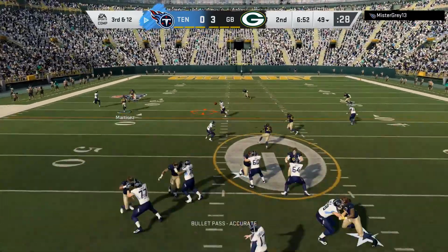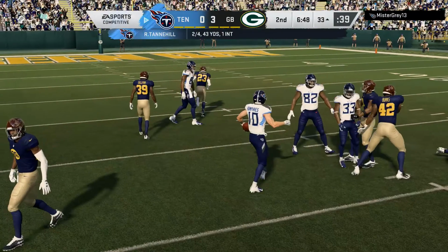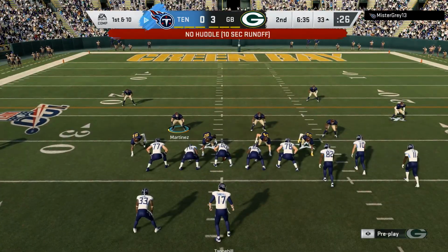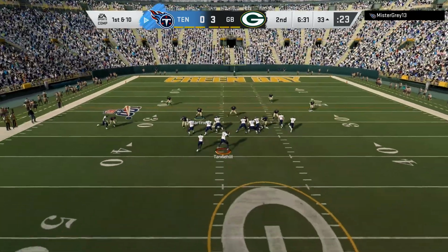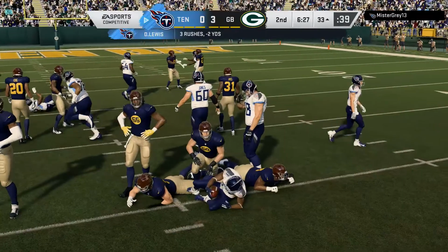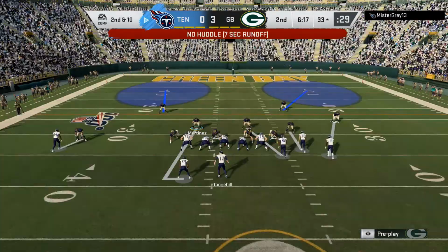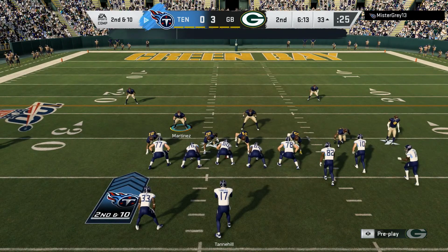Throwing on third down, Tannehill. He finds Humphries. And this is going to result in another first down as the tackle's made at the Packers' 33. So into Packer territory now. Here's 1st and 10, down at the 33. And he'll run straight into a wall of tacklers at the line of scrimmage. It's second down. On the tackle that time, Dean Lowry.